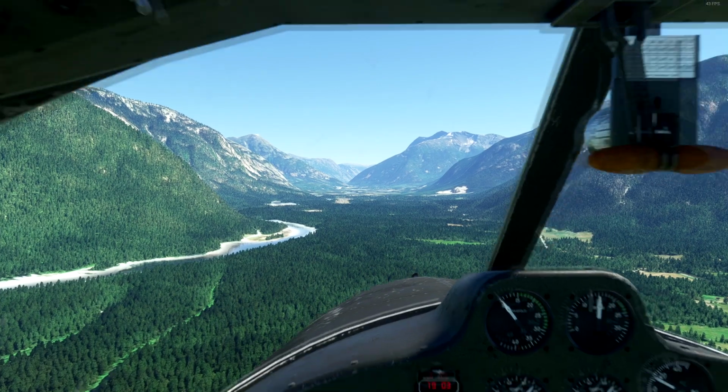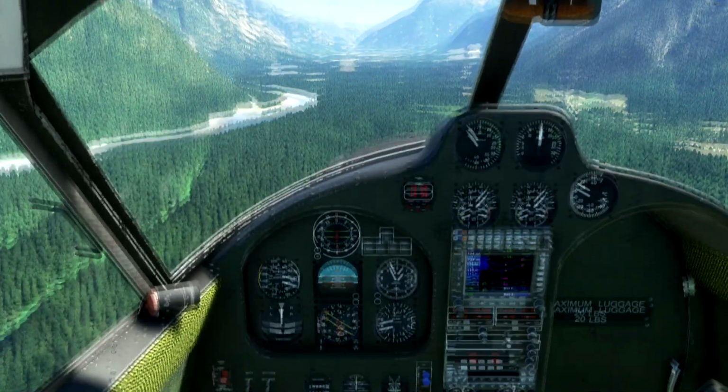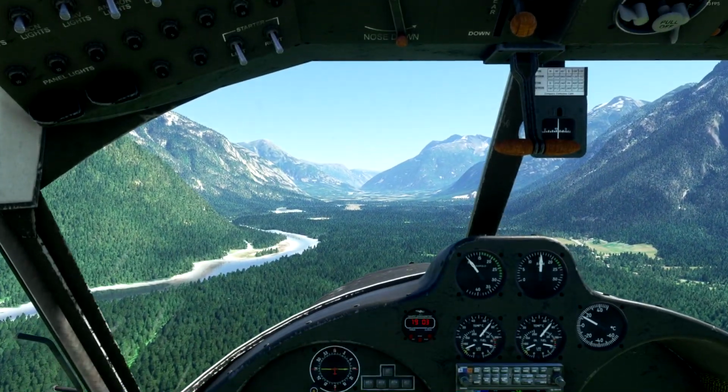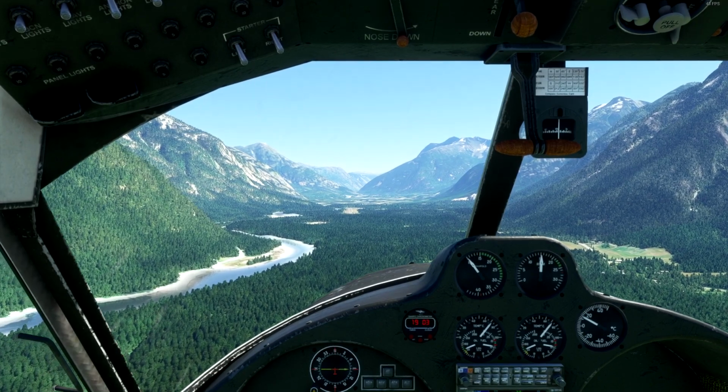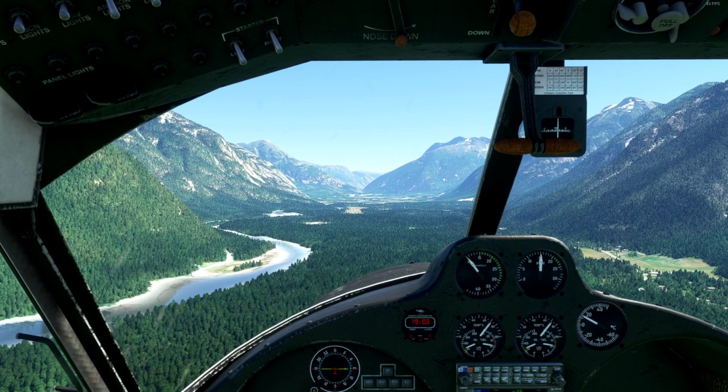One of the things I do like about this aircraft is your manifold pressure and your RPM is right there in front of you, as are the engine instruments. Your main six-pack is down there. When you're flying the aircraft, you're going to be mostly looking out the window. So you've got your engine instruments right in your view. You've got your directional gyro, which is exactly what you need to fly.